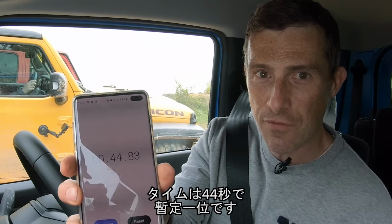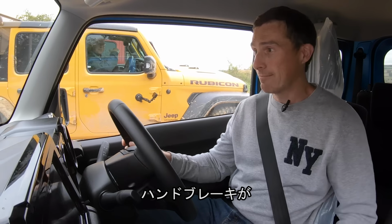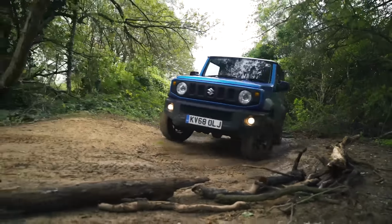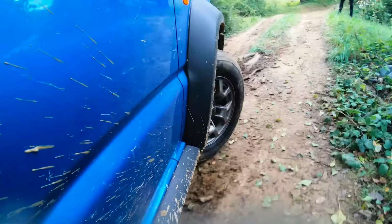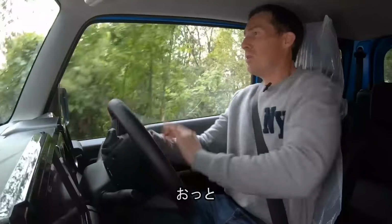I'm so confident. I'll start my own clock, obviously. Here we go. 3, 2, 1, go. Oh, handbrake. Being light and nimble will help this little thing. I can absolutely fly around here. I've got a turning circle of 10 metres. Whoa. Whoa, crap. Whoa.